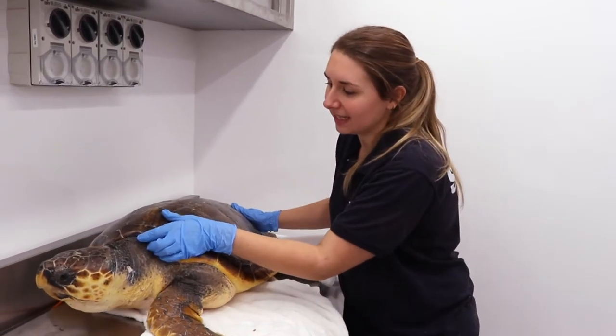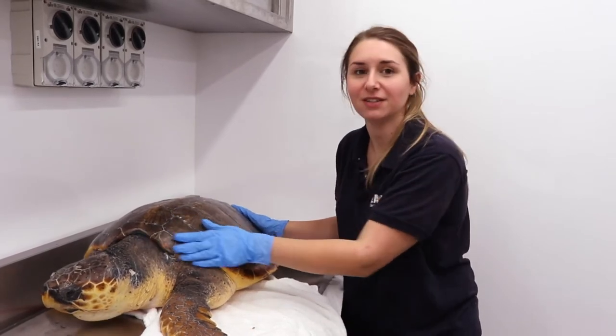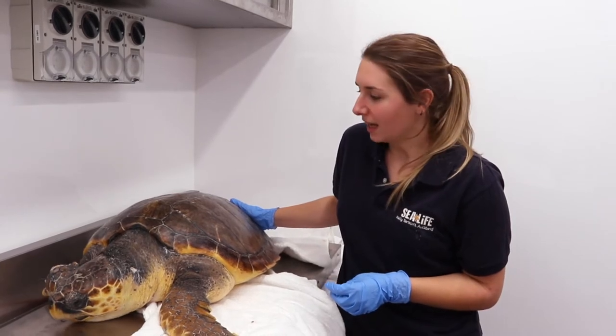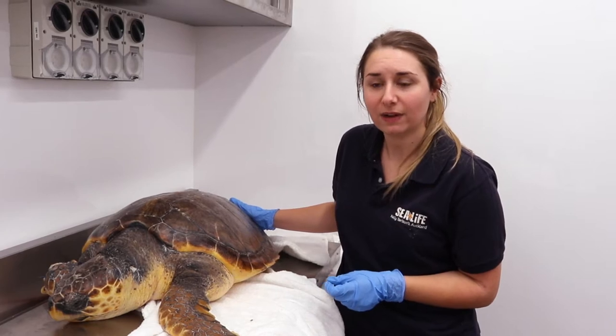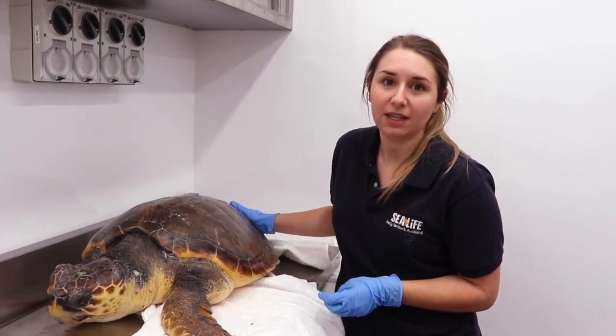Here at Sea Life Kelly Tarlton's, we're just going to be doing one of our routine checkups on one of our rescued sea turtles. This here is our loggerhead sea turtle. She arrived to us in December 2019 after she was found washed up on Bailey's Beach on the west coast of the Upper North Island.